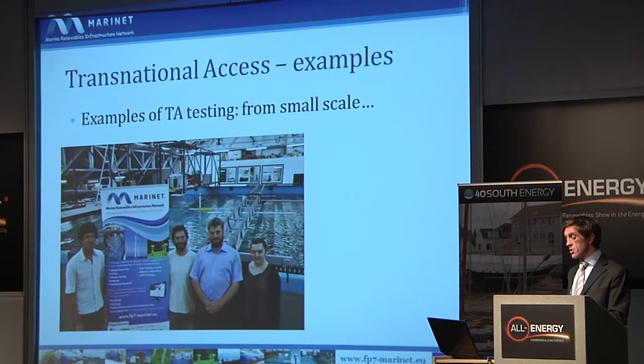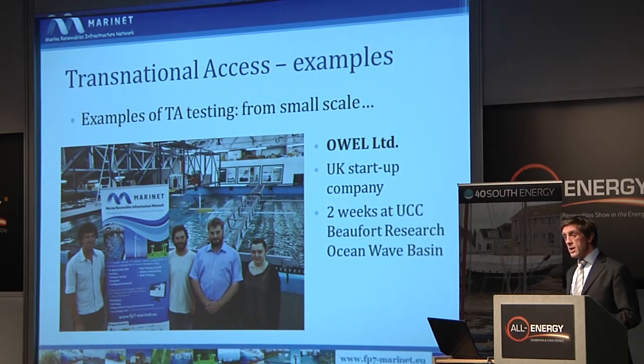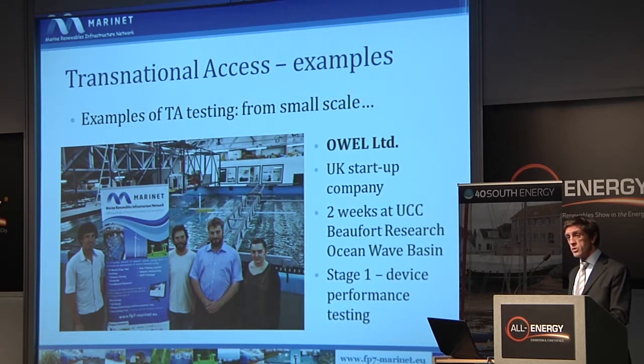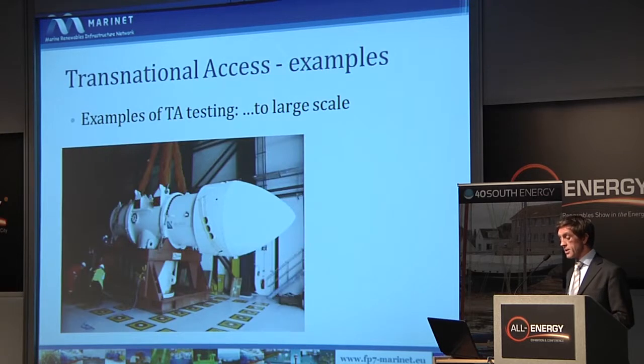Just a couple of examples, just to give you an idea. This is a small company, OWL. They were doing concept testing at the facility where I work in Beaufort Research in Ireland. 2 weeks testing at that facility. They were doing performance testing. And then the other end of the scale, large scale testing at Narec.